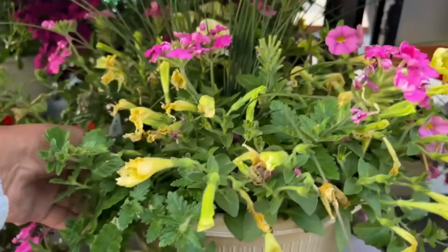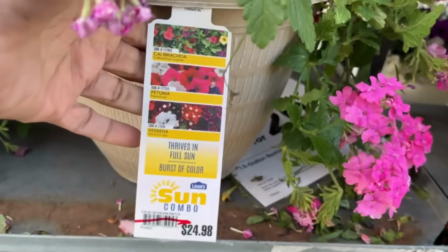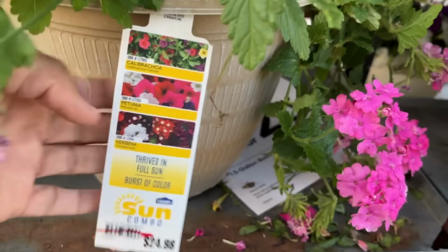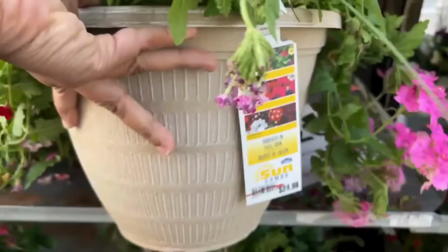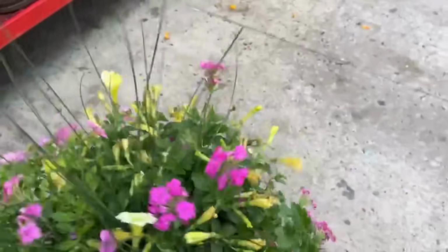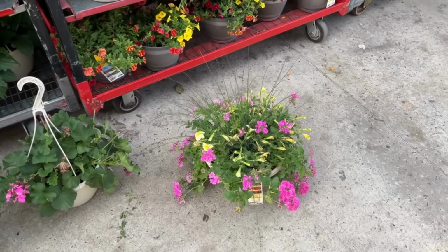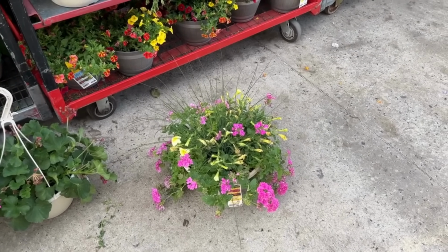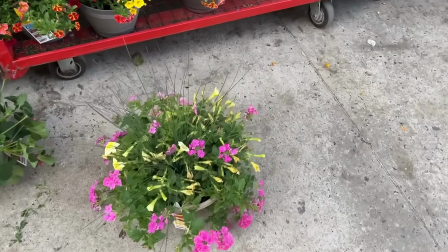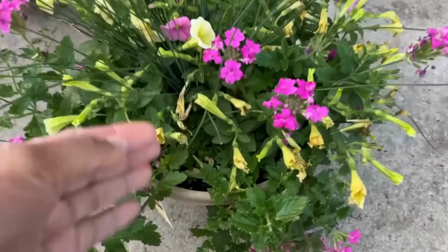Anyway, here is this large container. This is really pretty. They have verbena in here, petunia. Just look at that. Same concept. I will just do some trimming on this, and that's it. Trim it up, give it some water, and just let it be, and it will grow again for you. And then when summer comes, more than likely you will need to give it another haircut, right? With your annuals, you normally have to do that. And this, once again, is half off.